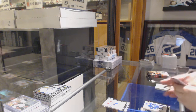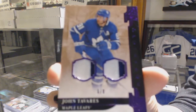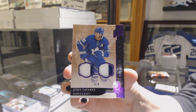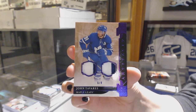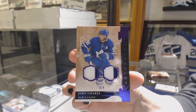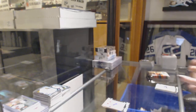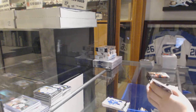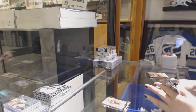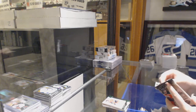Ooh, we've got a purple dual patch numbered 2/8 for the Toronto Maple Leafs, John Tavares. John Tavares, numbered 2/8. That's pretty sweet. Gold for the Red Wings, Frans Nielsen. An emerald numbered to 99 for the Blackhawks, Duncan Keith.